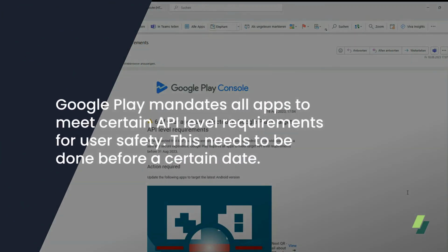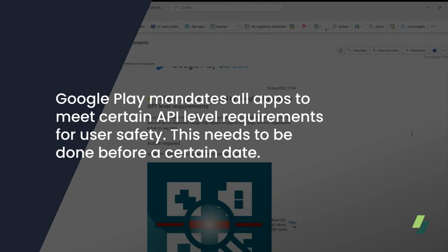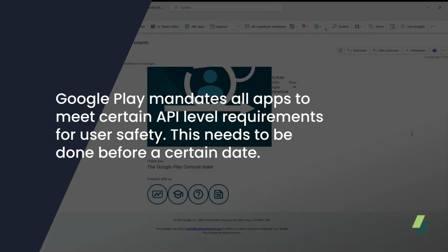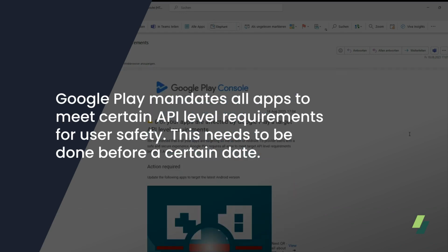So why is this important? To provide users with a safe and secure experience, Google Play requires all apps to meet specific Target API level requirements, and they want this done before a specified date. If you don't follow, your apps will not be available anymore to the public.